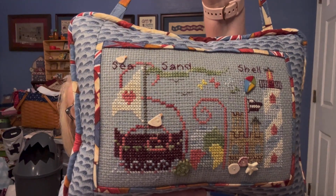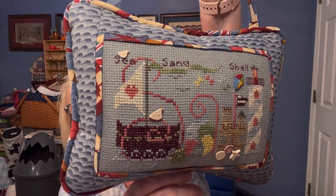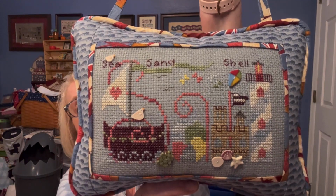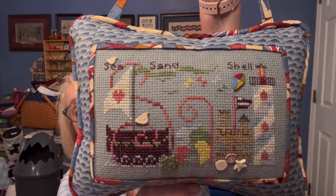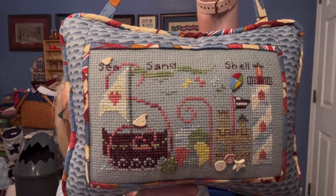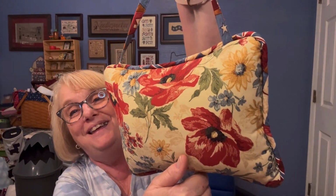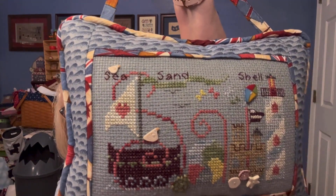And then I picked out some fabric that looked like water. I don't know why, but I just thought that the way this fabric looked, it was nautical looking. But now I'm going to turn it around, and it's the same identical fabric. Look at that. That's the fabric. Isn't that amazing how when you just do a little piping or something?